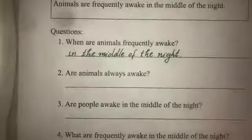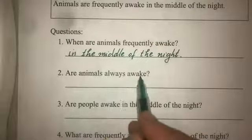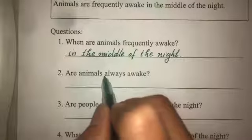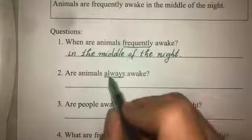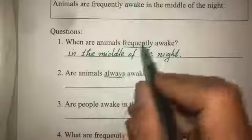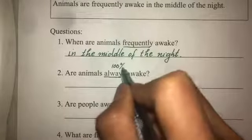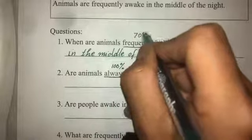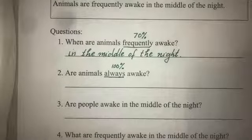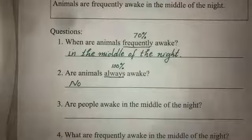Okay. Number 2. Are animals always awake? So we pay attention to this one, always and frequently. Frequently and always, they are adverbs of frequency. So we would understand this one is 100% if you want to say this adverb, 100% of the time you do something. This one is just about 70% of the time, right? So it's not always, right? So we will say no, because it's just 70%. They are awake.